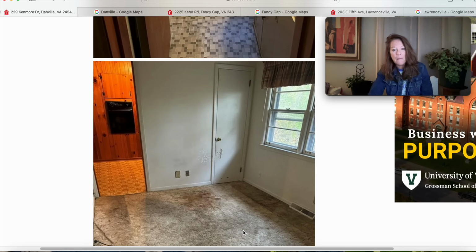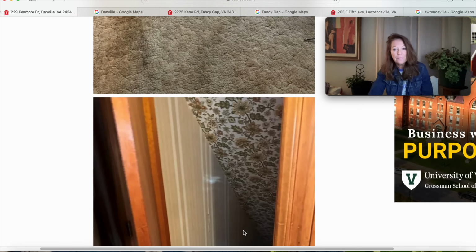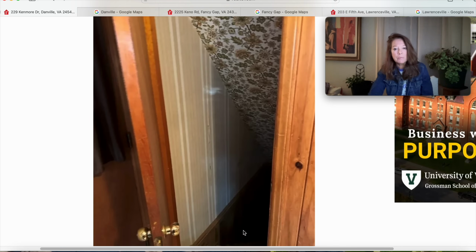So here's another room right off the kitchen. Could be a bedroom. Okay, so this may be basement stairs.